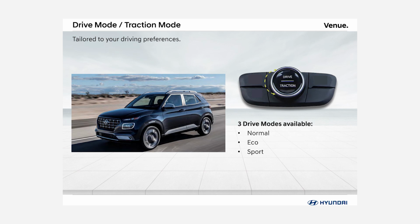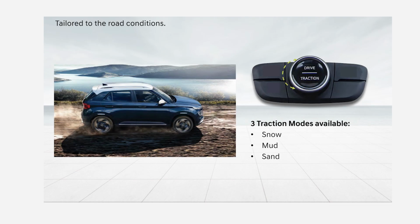There are 3 driving modes: Eco, Normal and Sport, and as a concession to calling it an SUV, the automatic versions have an all-new traction mode featuring snow, mud and sand settings, which will vary the amount of power and torque to the front wheels depending on the conditions.